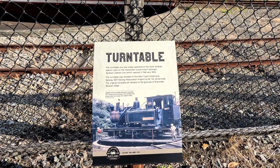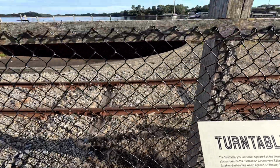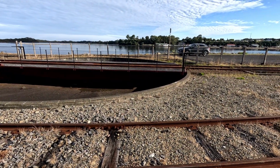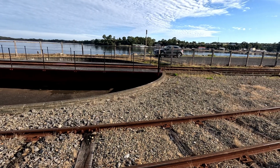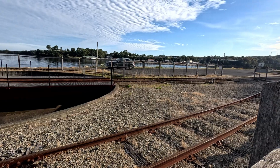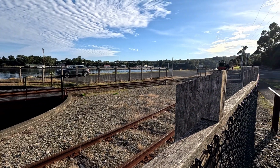The turntable you see today operated at the West Strahan station yard on the Tasmanian Government Railways Strahan line, which opened on the 4th of February 1892. I'd love to see a train go around there. And here it comes.